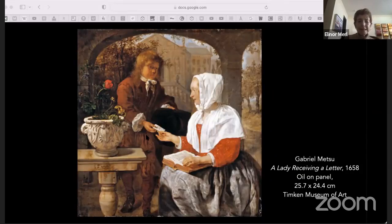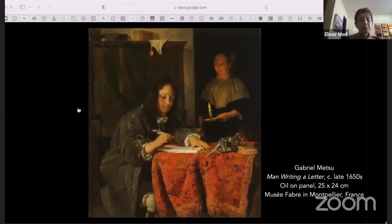Now, as to the identity of the letter writer, art historians are quite certain that the gentleman in another Metsu painting, virtually the same size, entitled A Man Writing a Letter, now in the collection of the Musée Fabre in Montpellier, France, is the man in question.